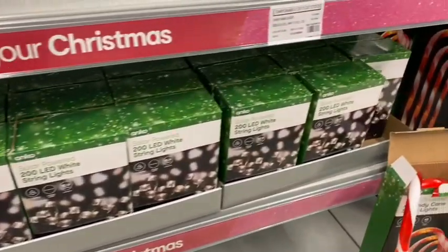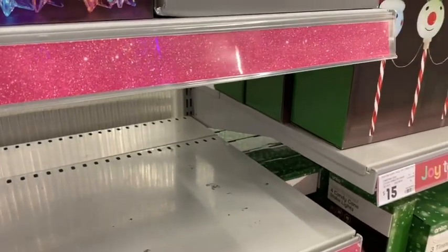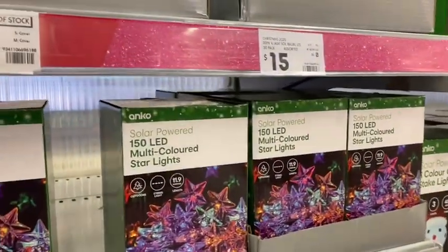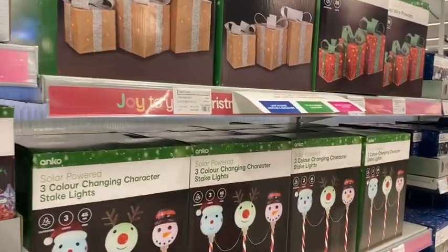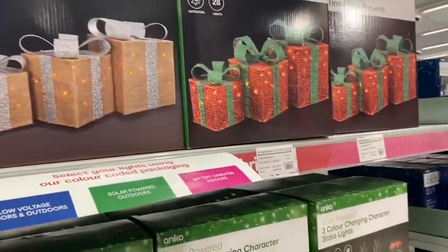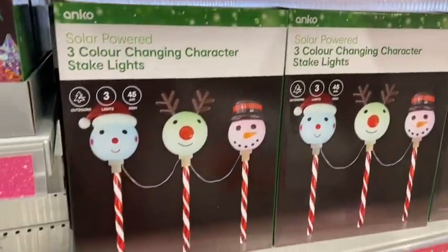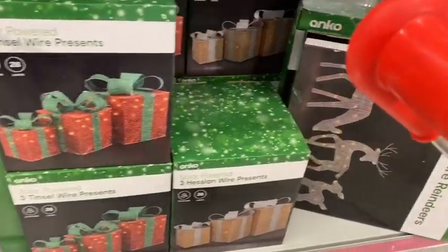And lots of other different light options, as well as some outdoor. Oh yeah, I liked these ones, these vintage bulbs. I'm not sure what the light quality is like, but I think that they'd be great, and they were $15. These light up presents were also great. I liked the burlap in particular, and might have to pick up a set. They do have lights in them. I've made my own fake presents this year, so it'd be interesting to see the comparison.